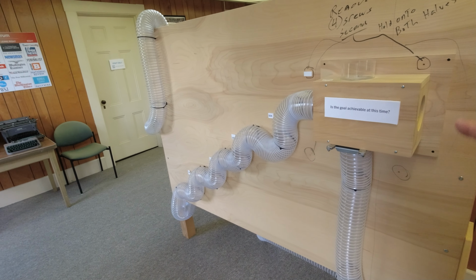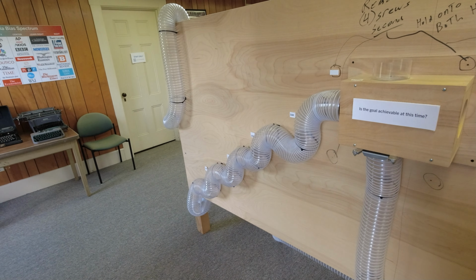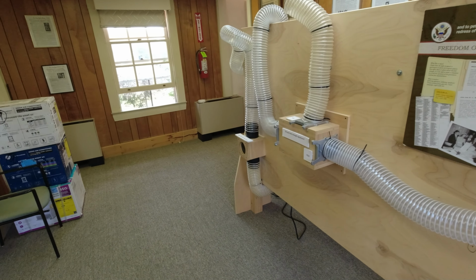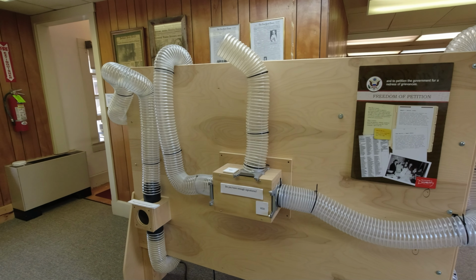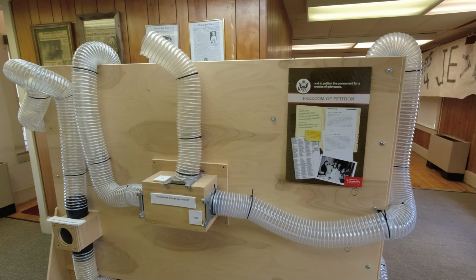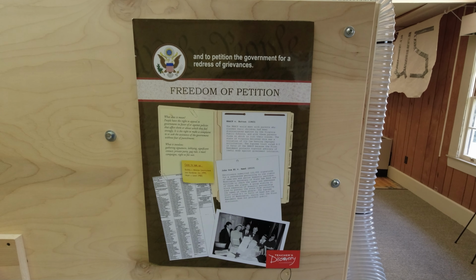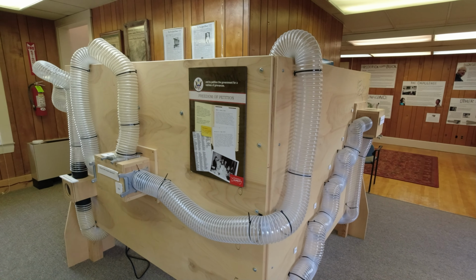But this is kind of an idea, a mock-up of how the playroom's going to be. There's going to be certain types of activities that the children can do, just to show in real time how the freedom of petition is done, how laws are brought forward, or bills I should say are brought forward and made into laws. So it's going to be a nice little gimmick, but also a nice way to show especially younger kids how things work, how it can be very complex, but at the same time how things are actually done.